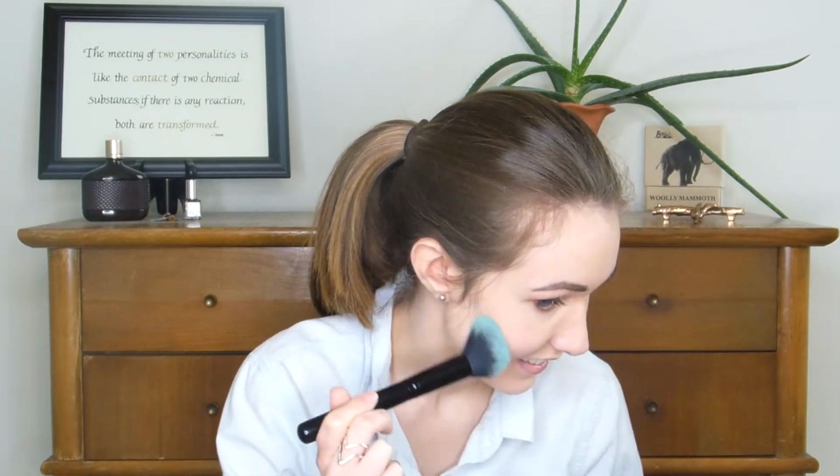I know different people have different opinions on smiling while applying blush. I've decided that I find it very useful. It gives me a really nice guide, and it kind of gives me an indication of where I should stop the blush, because you want the blush to be on the apples of your cheek. I think it depends a lot on your face shape, but for my face shape, I find that smiling is extremely helpful when applying blush, and I wish I'd been doing that earlier.